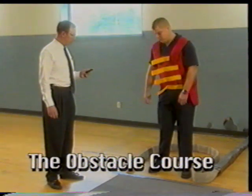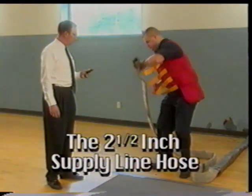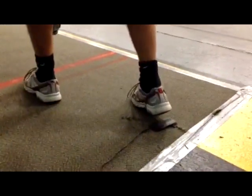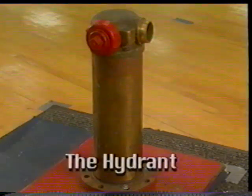The obstacle course event begins by placing the end of a 2.5-inch supply line hose over one shoulder and across the chest. At the command, "Ready, go," the hose is dragged a distance of 75 feet. Upon crossing the finish line, the candidate should immediately drop the hose and proceed to the next event.